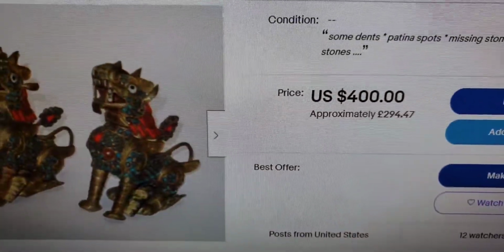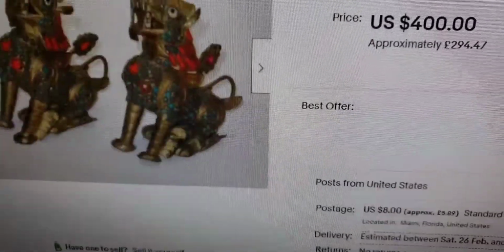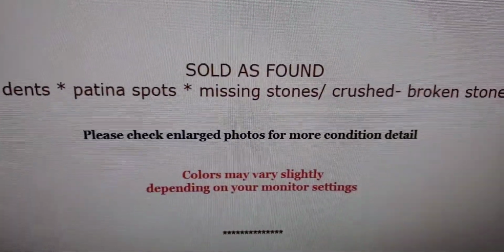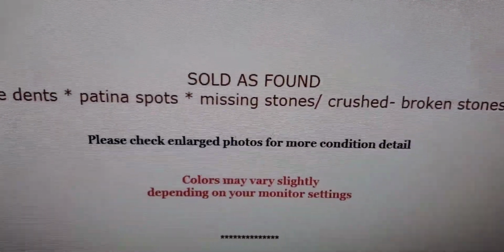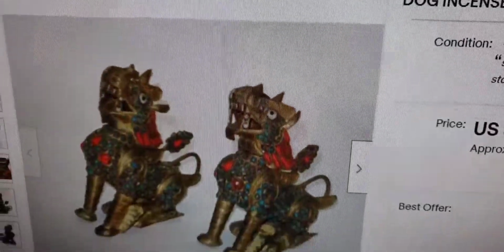Interesting. Wow, $400 for these things? Well, I guess for the pair. Let's see, what kind of condition is it in? It says missing stones, crushed, broken stones, dents. Okay, so I guess mine might be worth some money here.